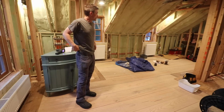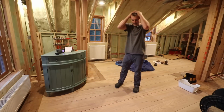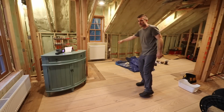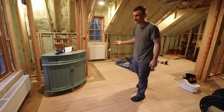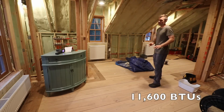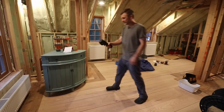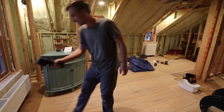We did the math for you people that are wondering and really are interested in this stuff. It's about 11,000 or 12,000 BTUs of heat. These are about 3,500 each, and then the big one across this window was like 4,600. So 4,600 plus 3,500 plus 3,500, something like that. It seems like enough. It's very hot. These things are pumping out. They're 150 degrees. That's crazy.